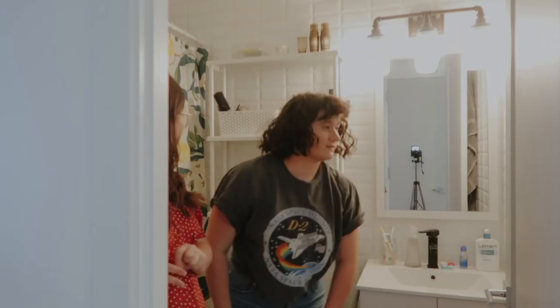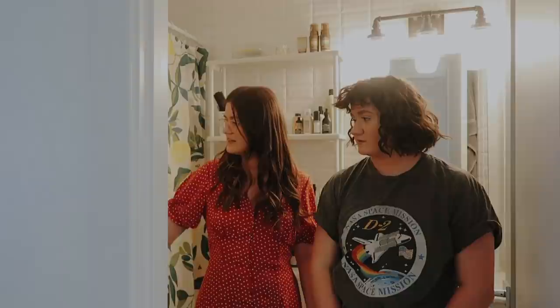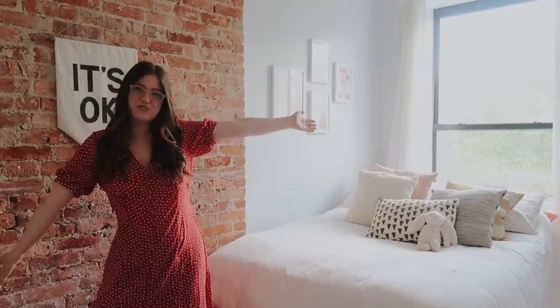All right, let's leave. Oh, also our shower curtain is from Urban Outfitters. I did get this 2 years ago and we get a lot of questions on it. I think it's really lovely, but it's starting to get a little basic because everyone and their mother has it. Lemons and limes. Yeah, that's that. Bye. And just like that, we've worked our way to the opposite end of the apartment, which is in fact my bedroom.